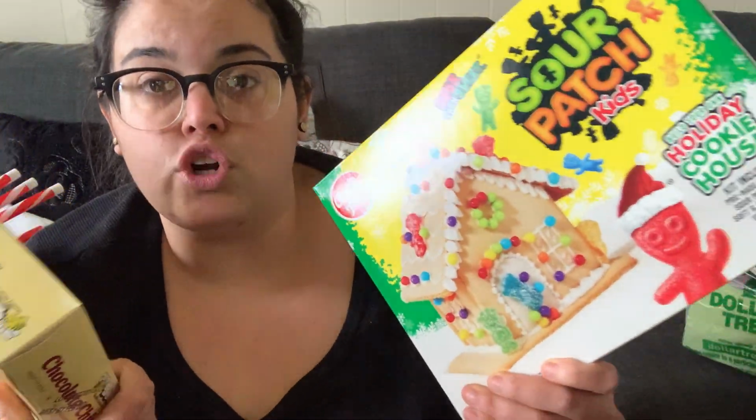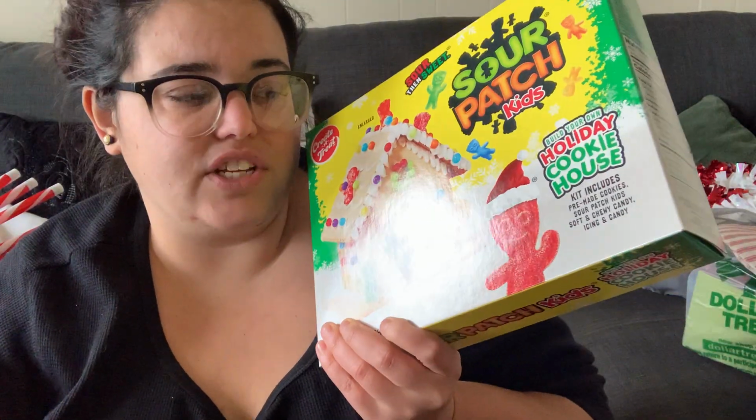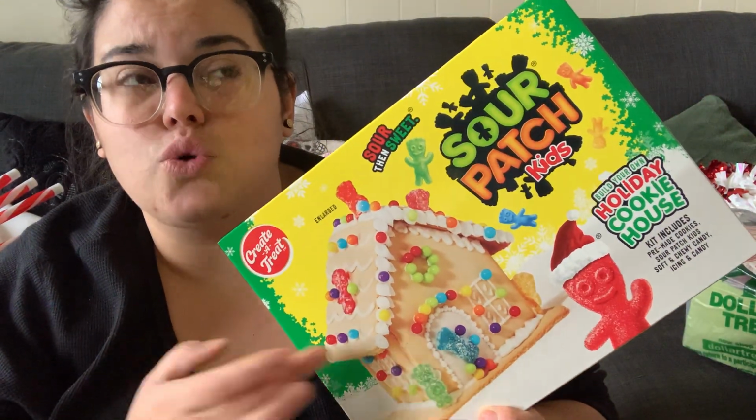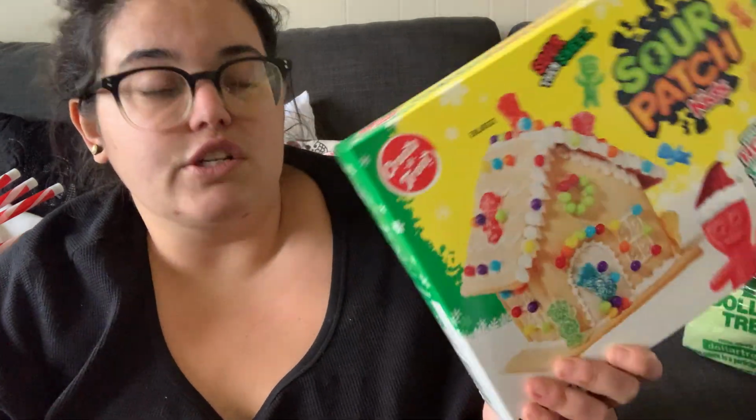These are like mini versions. They're only $5, which is fine because it's just kind of an activity for us to do. We don't usually eat them. I might eat this one though, not gonna lie, because I did buy the full-size version for like $12 at Walmart last year. This box is definitely smaller.